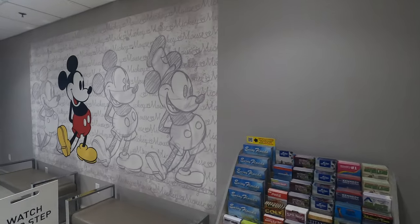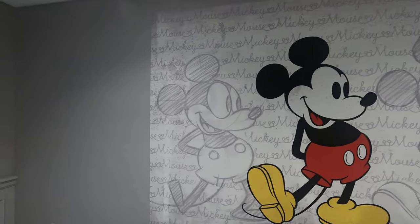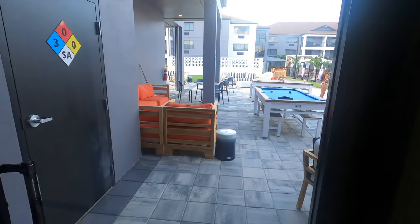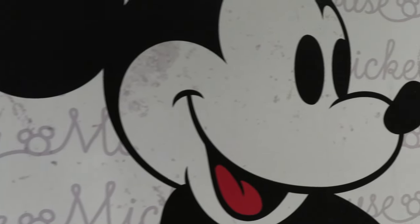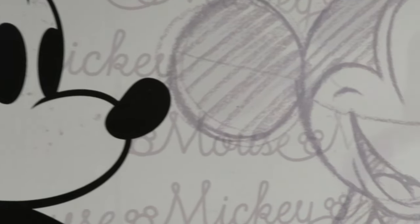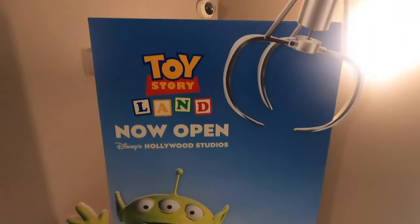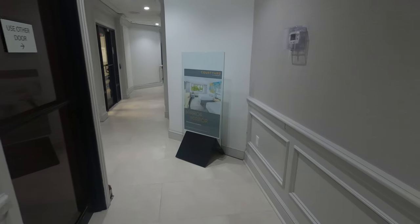Ooh, look at here. That's some Mickey Mouse going on in here. And this is right near where the pool table and the pool are. The double pool. Toy Story Land still here with the claw. Still hasn't gotten that little green man.